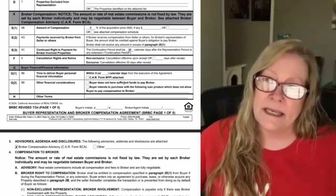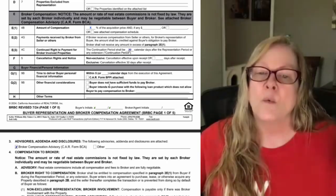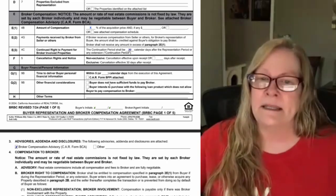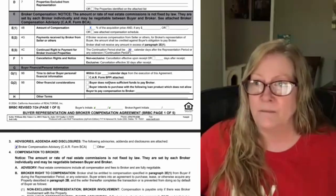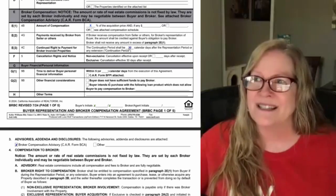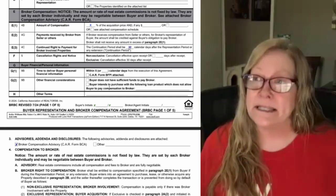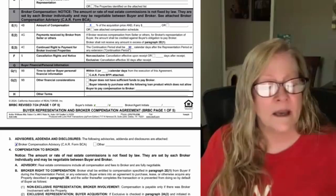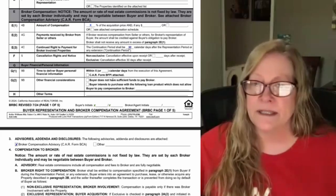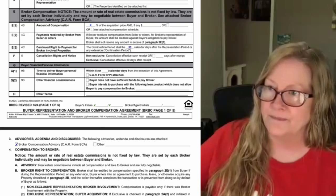And what this means is that we will only be able to look at properties where the seller has indicated that they will consider a concession, which is now the new practice in the MLSs. They can check a box that says they're willing to consider a concession. Not necessarily how much they're going to pay, but they'll consider it. So we can only look at those properties. Is that agreeable to you?